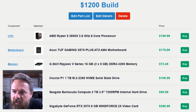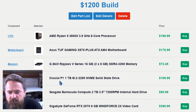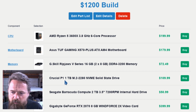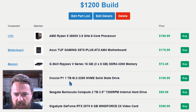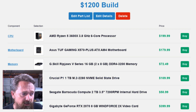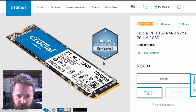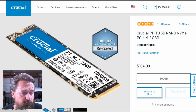So anyhow, for storage on this one, I chose the Crucial P1. I've built a couple systems with this NVMe drive. It's not the fastest drive, but it's still pretty quick. I mean, it's an NVMe SSD, so it's a quick little drive. You can pick these up for about $100, and it's definitely worth it for a 1 terabyte NVMe. Not much more to say about it than that.